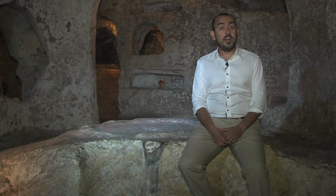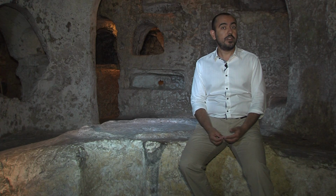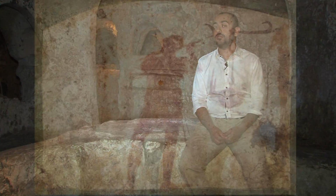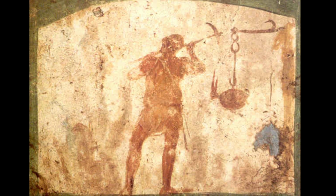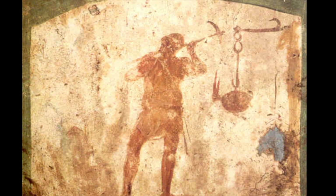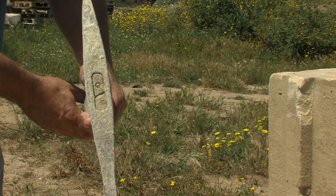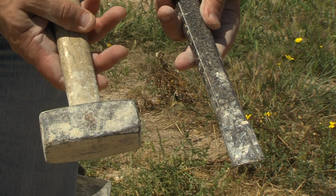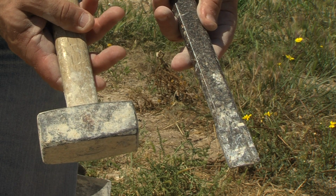Unless you were planning to dig the tomb yourself, you had to engage fossores, a group of specialized tradesmen whose main job was to dig tombs. Fossores, or grave diggers, dug tombs in the soft rock using tools that are very similar to the ones used by today's stonemasons. The process started off by first marking the edges of the area to be dug out.